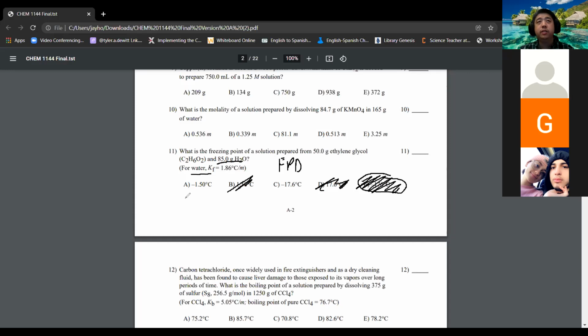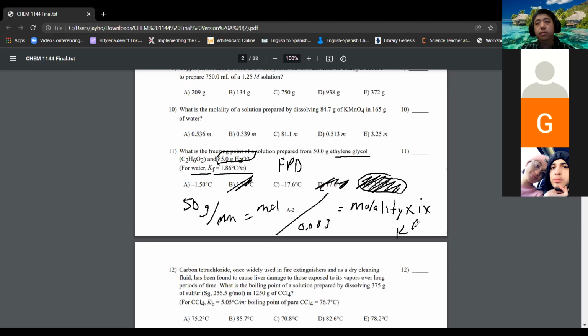So let's go ahead and plug things in. I have 50 grams. This needs to be divided by the molar mass, and that will give me my moles. Once I have my moles, I can take the moles divided by this in kilograms. This is my solvent, 0.085. That will give me my molality. Once I get molality, I'm not done yet. Luckily for us, ethylene glycol has a Van't Hoff factor of 1. It will not break into ions. So the molality times the i, which happens to be 1, times your Kf value. Whatever this is, times that.